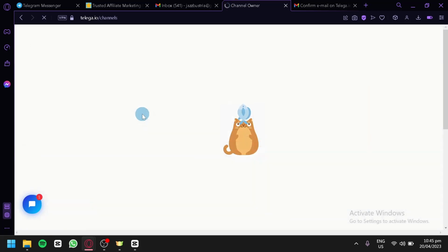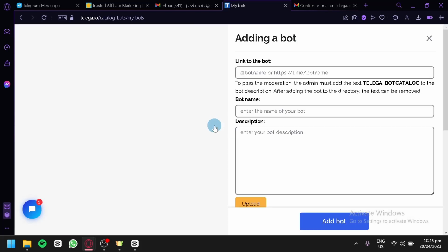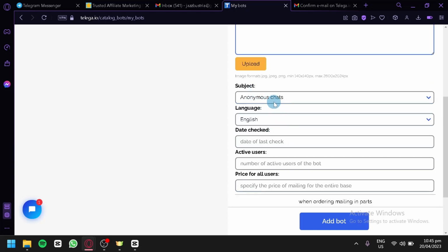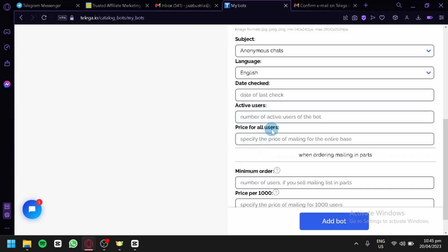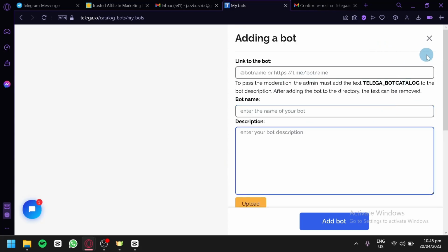You could also click on my bots over here, and you can add your first bot over here, and you can start earning. By clicking on add a bot, you could link and add link over here for your bot, and you could also add your bot name, the description over here. You could upload an image, choose the subject, language, date checked, active users, price for all users, minimum order, and price per day over here.